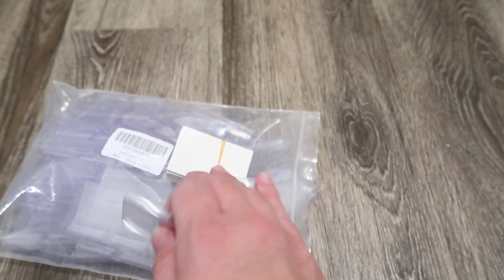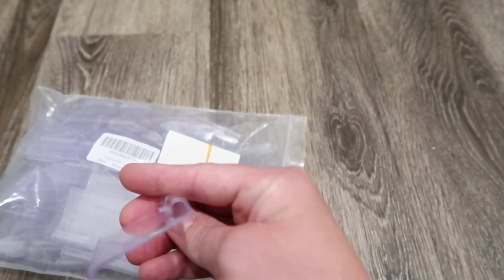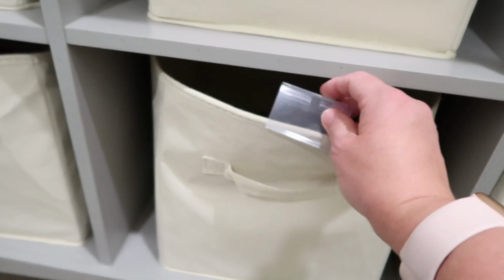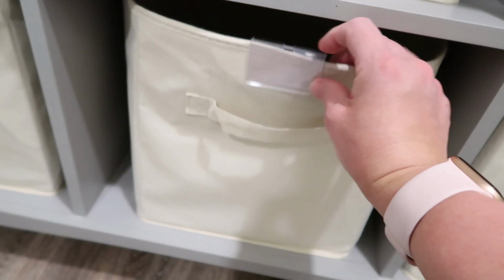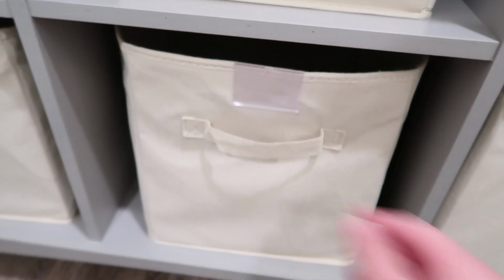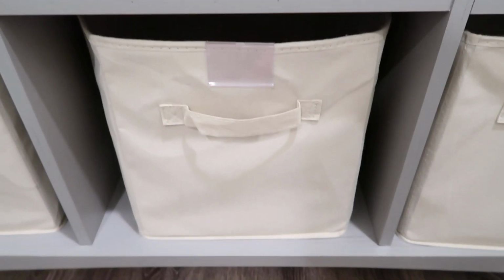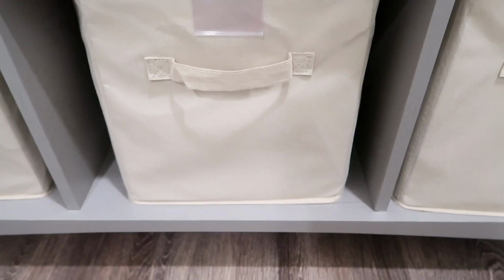If your kids know how to read, obviously you can just write on this. These are for wire shelves, but they're also supposed to fit these kind of buckets, and the measurements and dimensions are on the listing as well. And yeah, those work really well. So that's where the label would be. Once I get it on there, I'll go ahead and put a white piece of paper in there so you guys can see what that looks like.